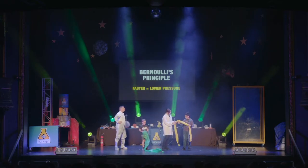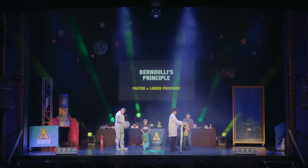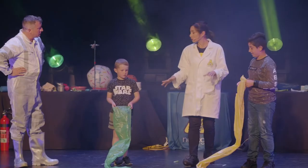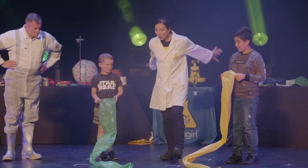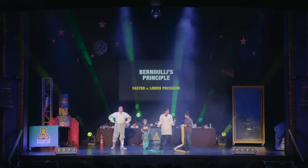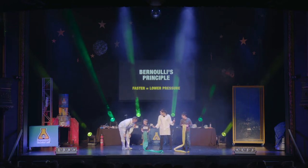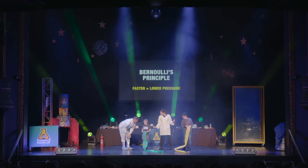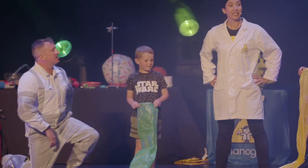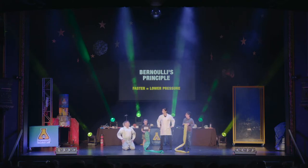Now, I have a question for you. We have tied one end and the other end is open. Do you think it is possible to blow up this whole bag in just one breath? No. He says yes. Do you say yes or no, Liam? One breath, the whole bag? Yes, he says yes. Do you say yes? Some say yes, some say no.